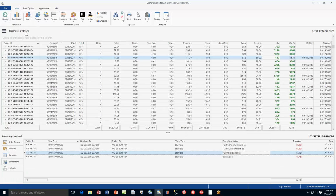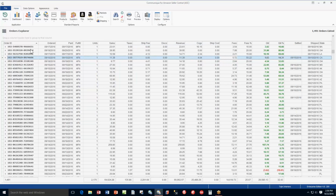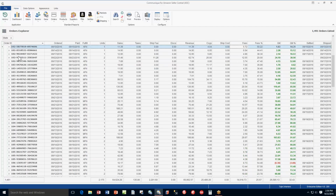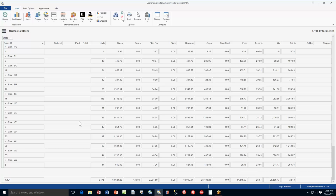Let's go back to the Order Explorer to show you. We can do things like, for example, state. So you can transform the report from Order Explorer to Order Explorer by state. Now you have all orders grouped by state. Pretty slick, huh? Yeah, that's pretty cool.